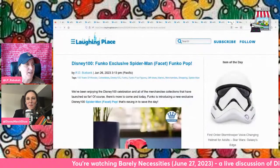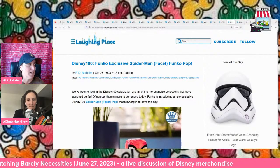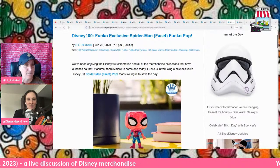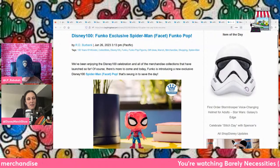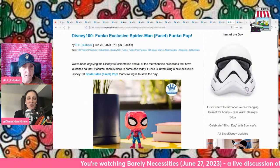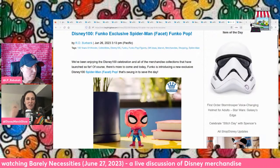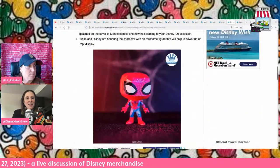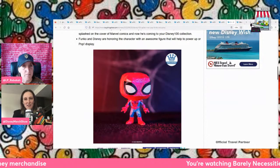Over with Funko, they're also continuing that Disney 100. It's a Funko exclusive. It's a Spider-Man facet. Yes, this is the second Marvel facet that we've had as part of the Disney 100. I love Spider-Man. I really like this series in general in terms of the facet with that little bit of an iridescent finish to it. It's such a unique look.